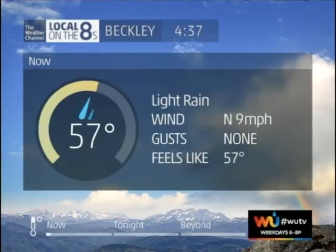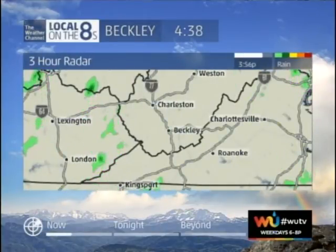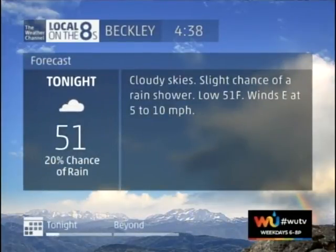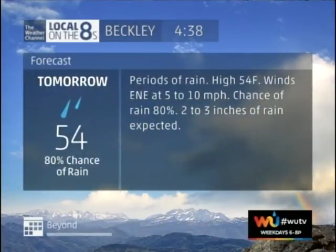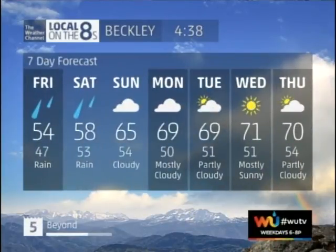Currently in our area, 57 degrees with light rain. Tonight, cloudy skies, slight chance of a rain shower, low 51. Friday, periods of rain, high 54. Chance of rain, 80%. Friday night, cloudy with periods of rain, low 47. Rainfall around a half inch. Here's our 7-day outlook.